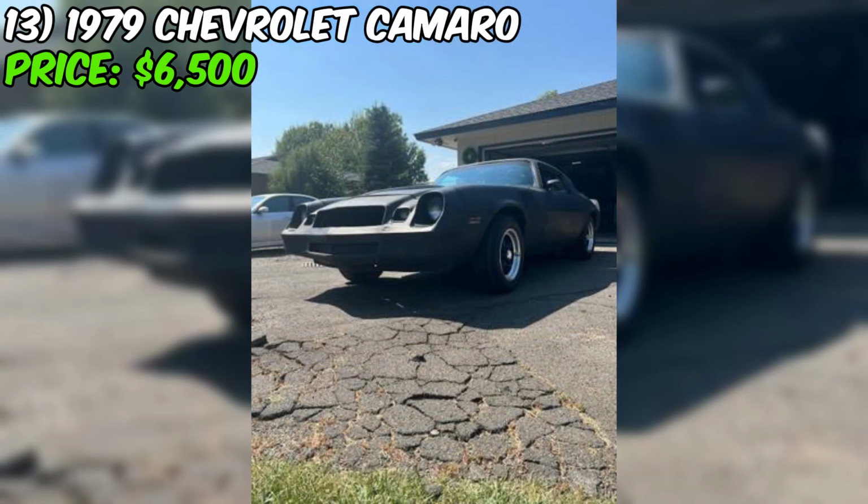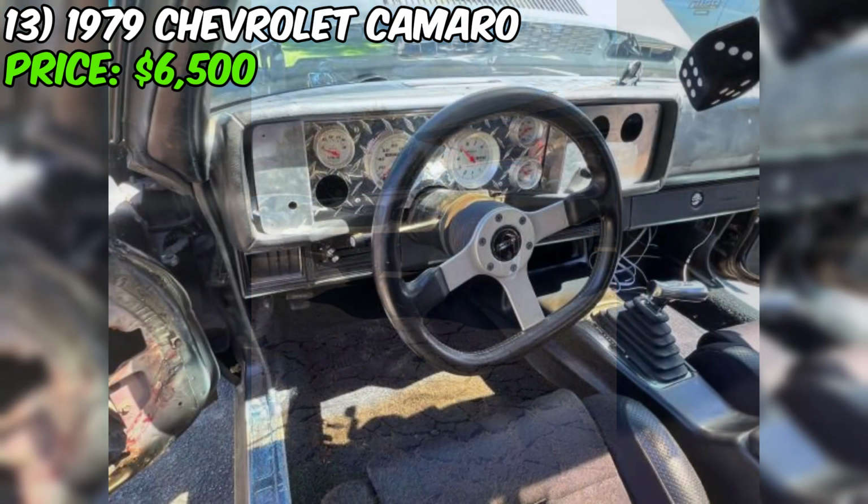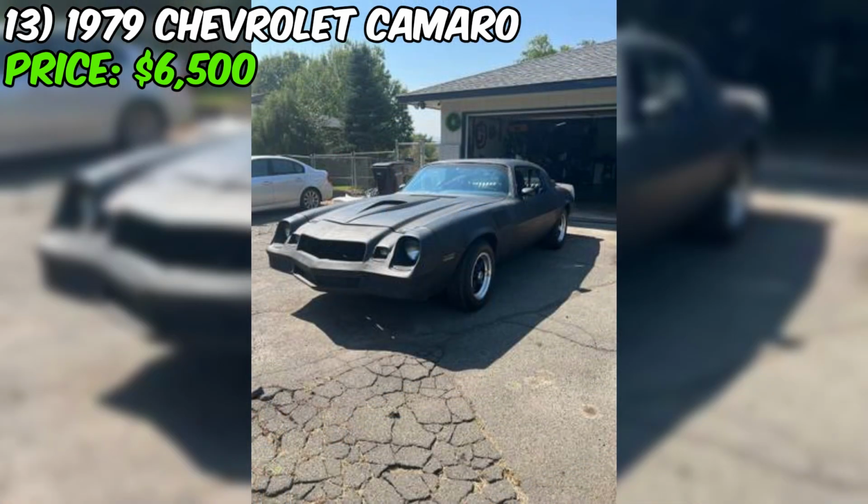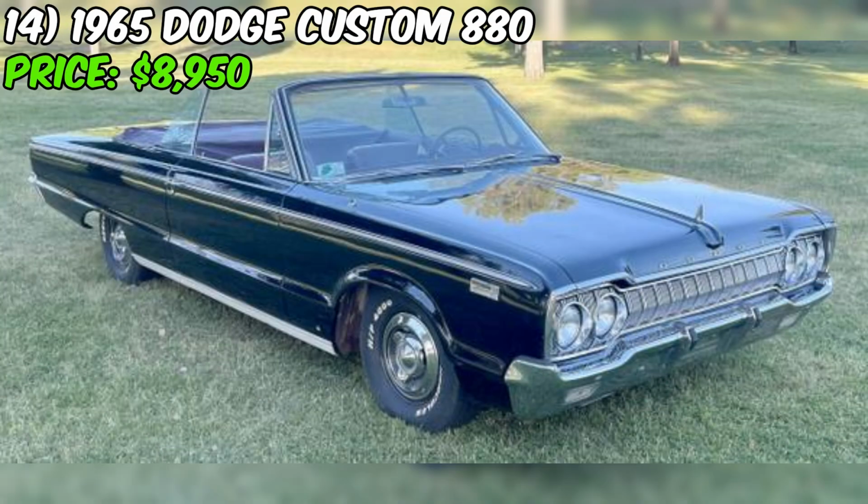But overall, if you're in the market for a classic American muscle car with plenty of power and style, this 1979 Chevrolet Camaro might just be the one for you. It's got a clean title, a practically brand new engine, and some great upgrades that make it stand out from the crowd.